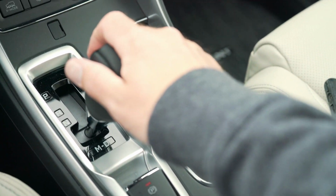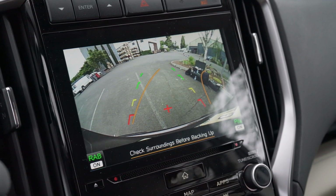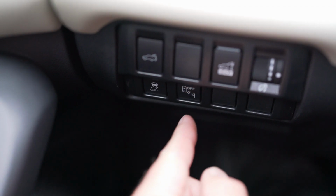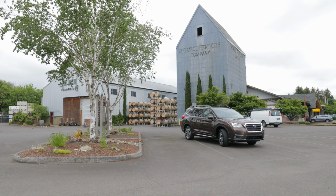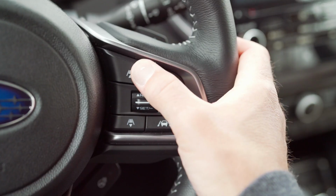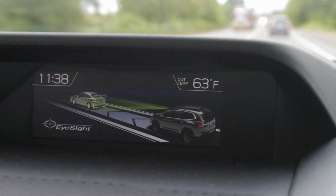This trim level includes a standard backup camera with rear cross-traffic alert, as well as blind spot detection. Of course, EyeSight is now standard on all Ascent models. This is what enables collision warning, lane detection, and adaptive cruise control capabilities.